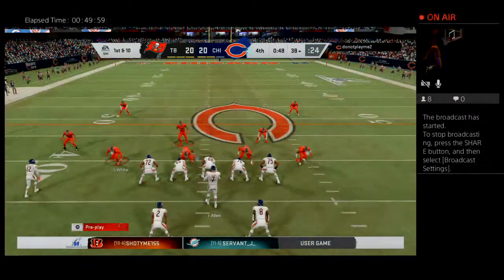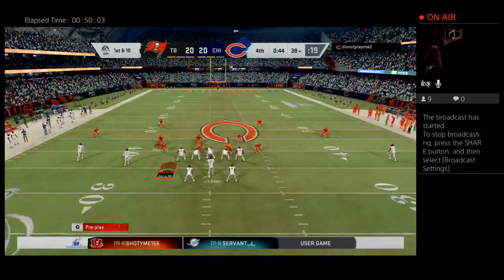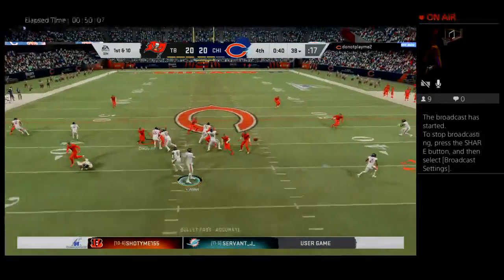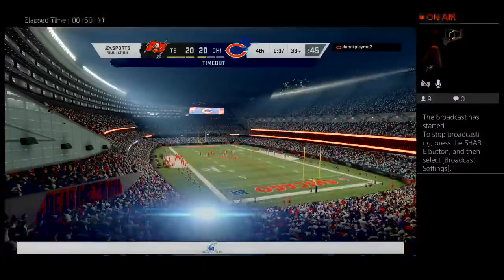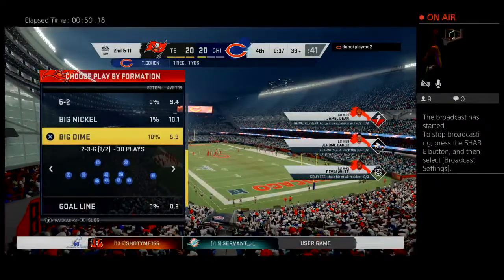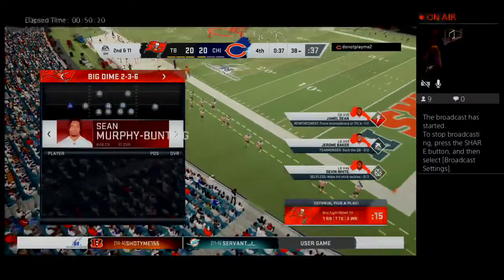So here's a 1st and 10 at the 38. Allen fakes the give and keeps himself. And he completes it to Cohen. Now the Bears going to use the 2nd of their timeouts, as the clock will stop with 37 seconds to play. At the 38-yard line.